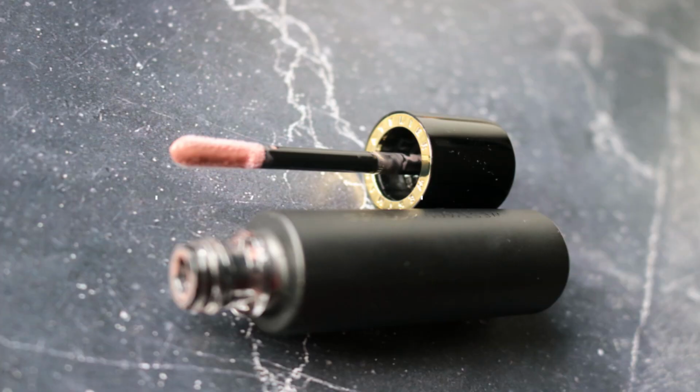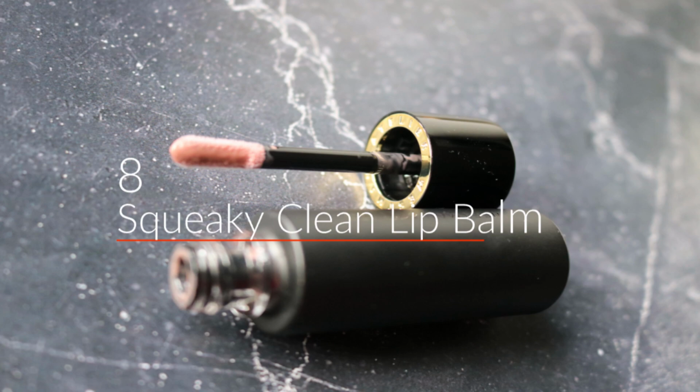On number 8, I have the Squeaky Clean Liquid Lip Balm. I have the shade in Nana, which is a cool beige. And honestly, if you're my foundation shade, which is Atelier 3 to Atelier 5, this is kind of like a concealer lip gloss color. So first off, and that's totally my mistake, but if you're my skin color, try to get a shade that's a little bit deeper. So Pipsqueak, Garçon, those are better shades maybe for you, unless you like the foundation concealer lip look.